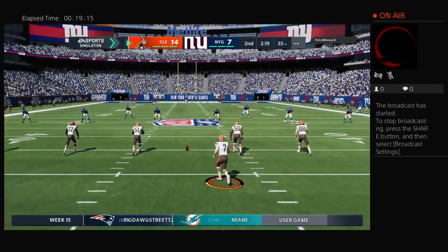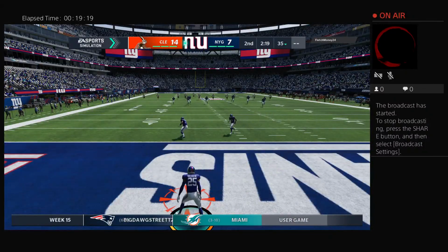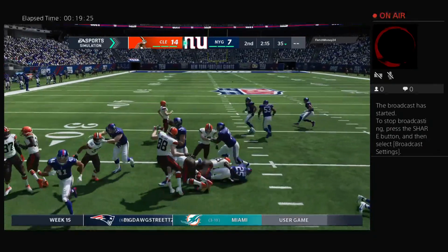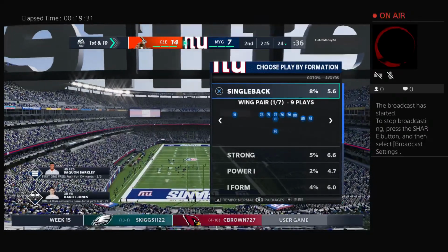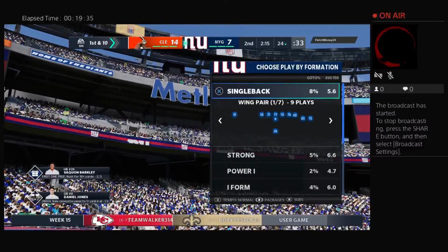Set now to kick this one away, and off it goes. Fielded near the back of the end zone. And he'll be stopped right around where he would have been had he gone down to a knee, maybe a yard shy of there at the 24. 1st and 10 at their own 24-yard line.